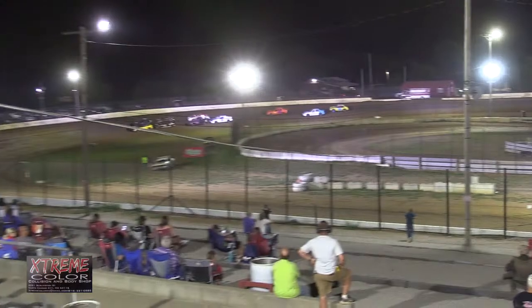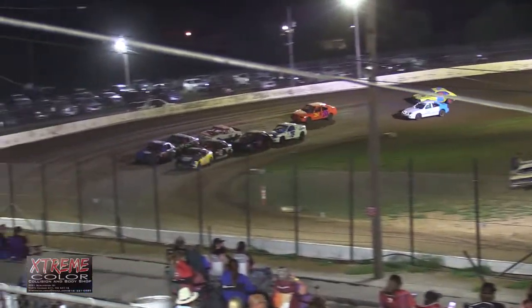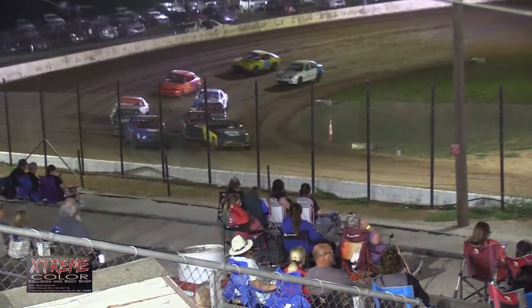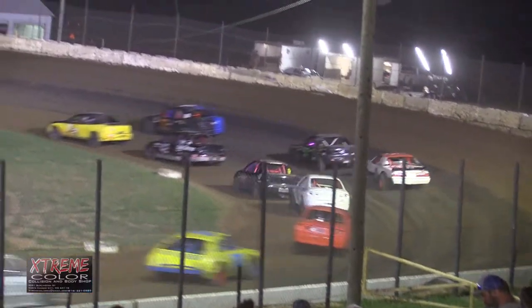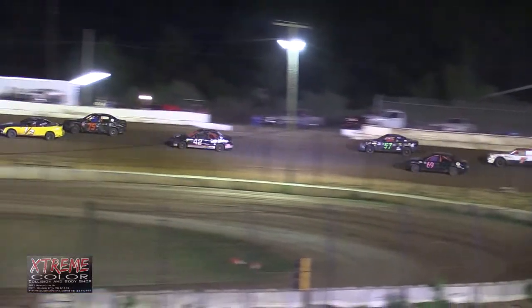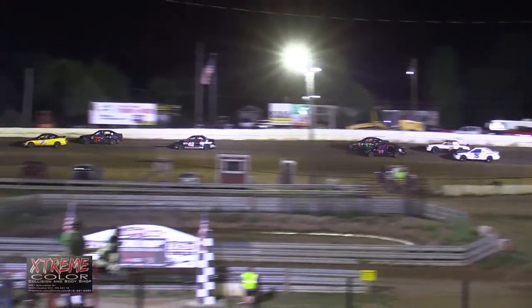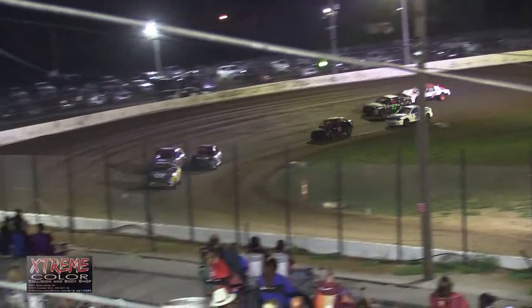Fourth row inside, the 75 of Stephen Say with 1 win this year. Outside, the young lady Alicia Bug in the 2020. Zach Bean on the inside, Dallas Hallam on the outside. And we're under green. The first 4 rows on the inside, all are feature winners. None on the outside row.